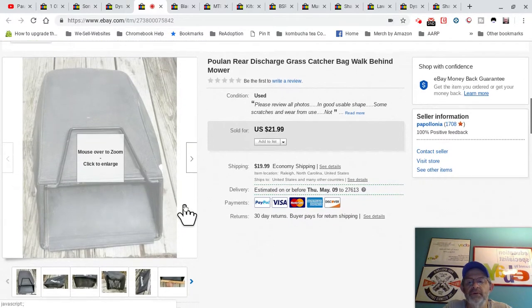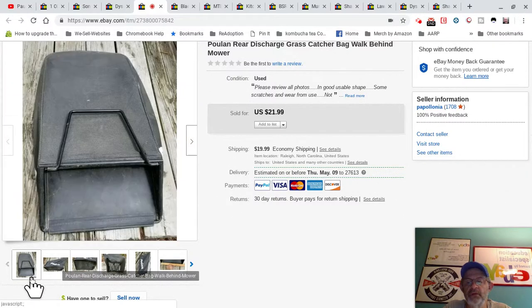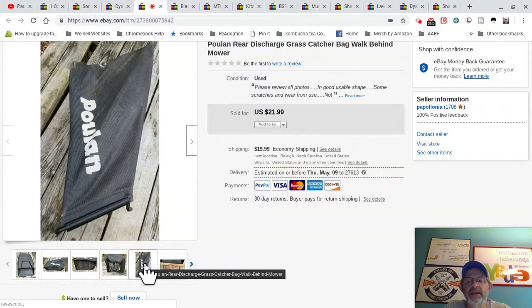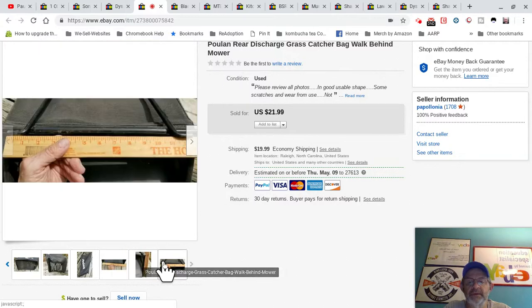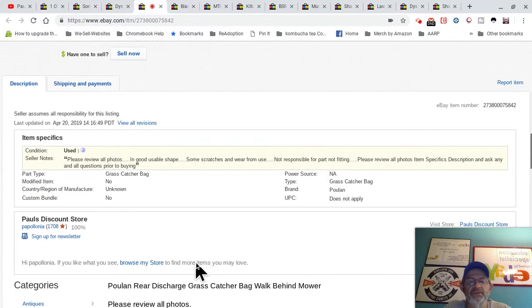It's a Poulan because it's got Poulan on the side of it. It fits many, many other mowers. There's that side. I take all angles. There's no damage on this bag at all. Here is, I'm crazy with measurements of the opening. There's that. That is about it. I try and do my best.